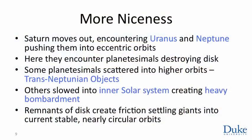This period, and we see its traces in the history of cratering in the inner solar system, is called the time of heavy bombardment, and when we talk about cratering in the inner solar system and on moons, we will be able to trace a timeline that matches up with this. Then the remnants of the disk create enough friction to settle everything down into the circular orbits, which are essentially stable, in which we find them today.